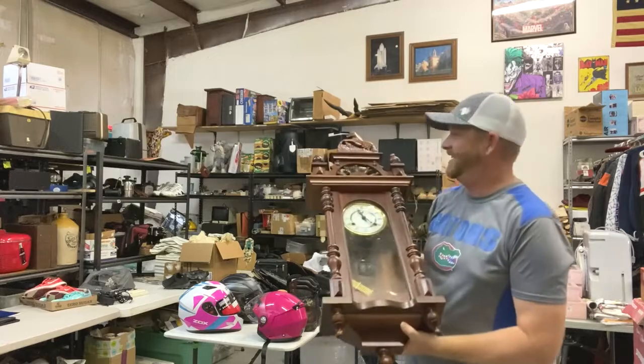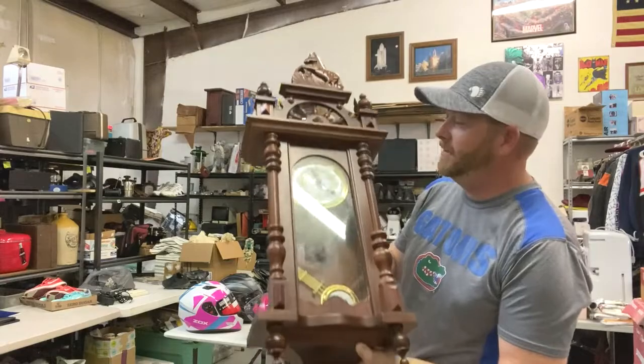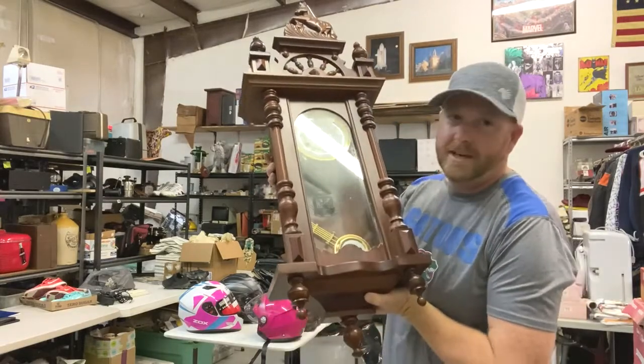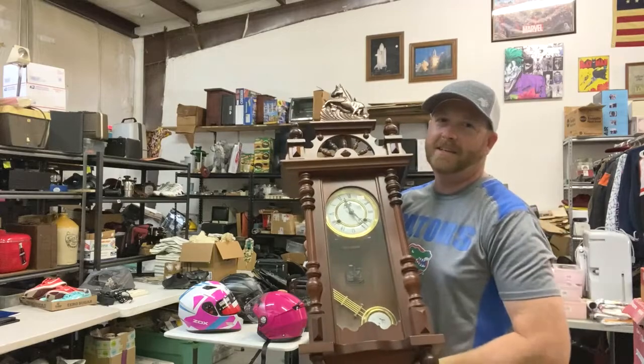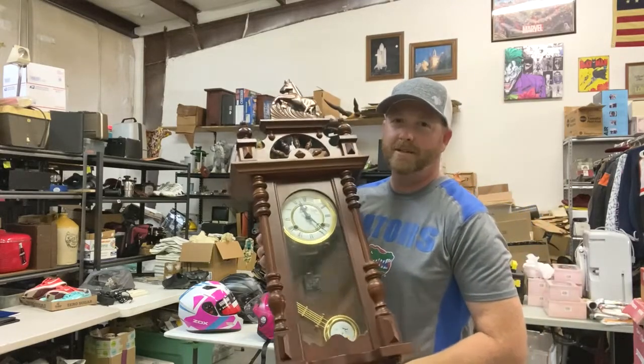Check out this clock. This thing is a beauty. We got the horse on the top. This is made by D&A, which is a German company, I believe. And then we got the glass on the sides. This is just a really, really nice wall clock. They had $75 on it, and they said they'd do $65. This is $150 plus shipping all day long.